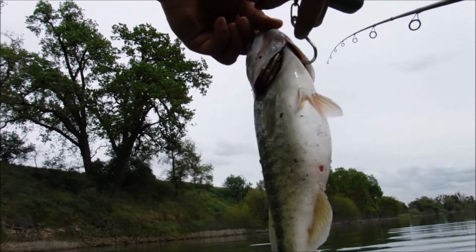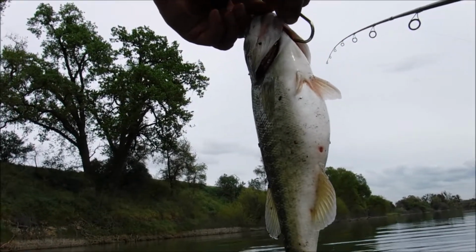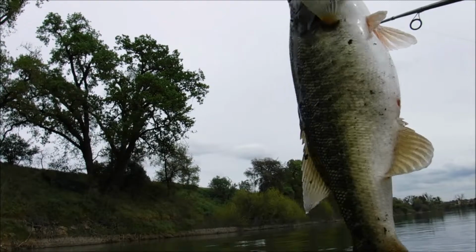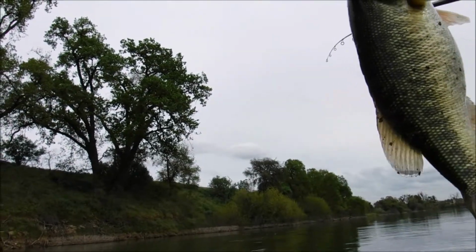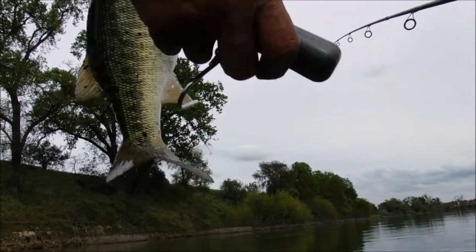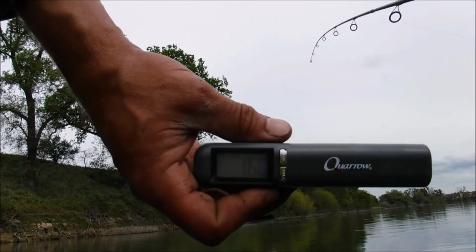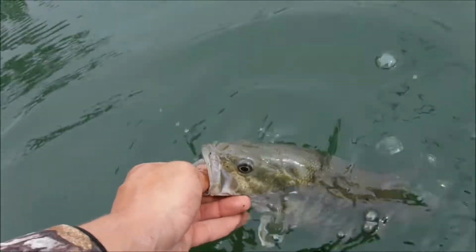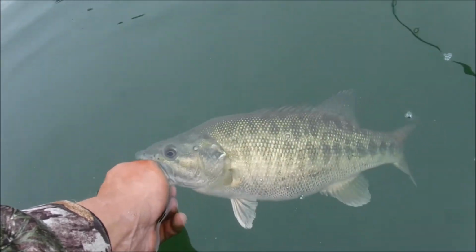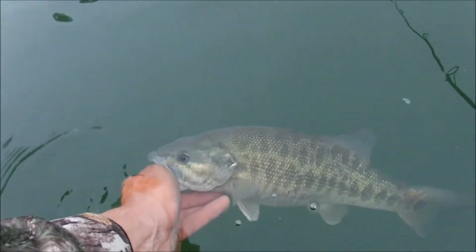Alright, fishy, let's weigh up. There it is, guys. 1.6. I told you it's about a pound and a half. Alright, we're gonna let him go. Come on, gorgeous. Look at that spotted bass. Beautiful. Tell me those ain't some pretty colors. He's gone.